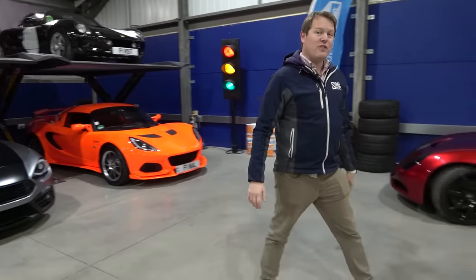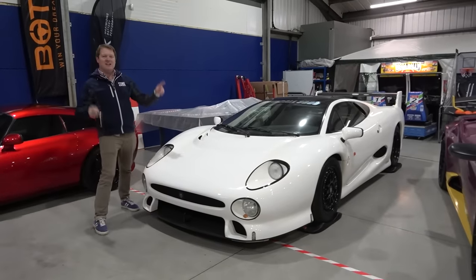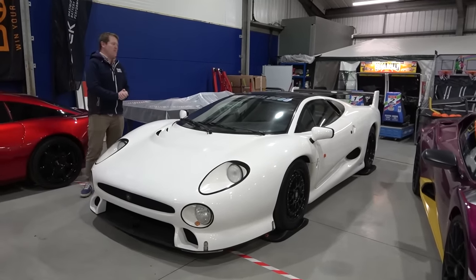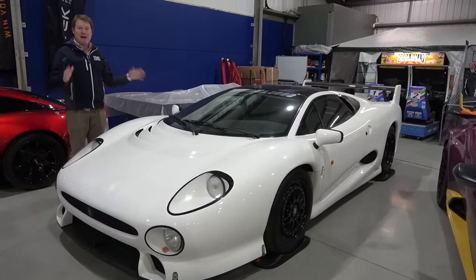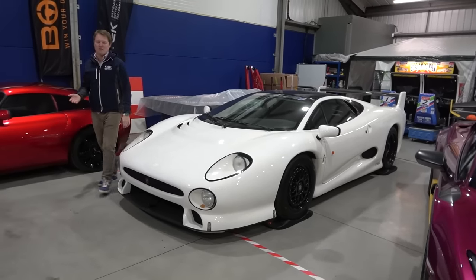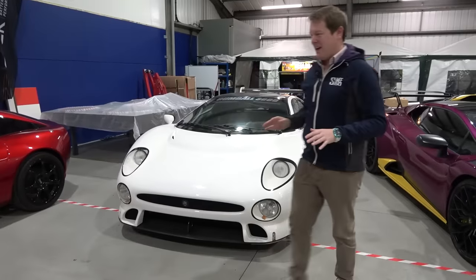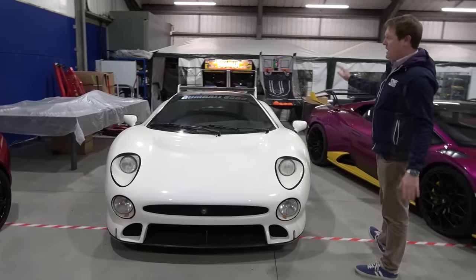Now, shortly after that arrived, we were also greeted by something completely different, the Jaguar XJ220S. Now, this belongs to Max Cooper, the founder of Gumball 3000. And before I was involved in doing the rallies myself, I used to watch and idolize this car on the rally. So having it here for me is mind-bogglingly cool.